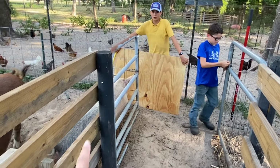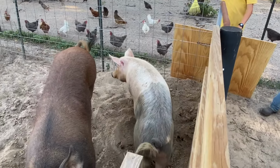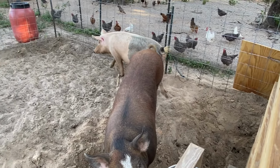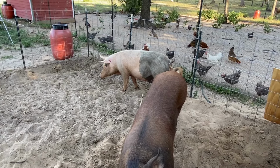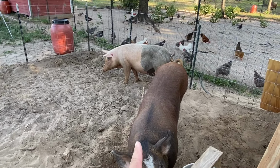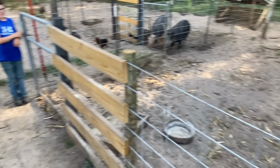Welcome back to a very toasty day here on the farm. I thought I'd bring you along for our evening chores. First things first, we need to get Bella moved out of the pen with the boar. You can see she is pregnant for sure now, so we want to get her out of the boar pen and into her own pen.